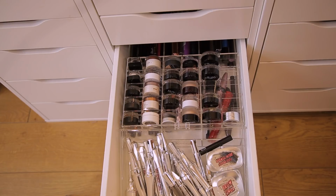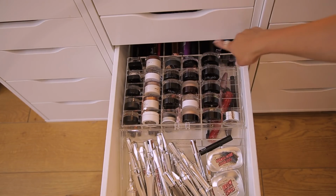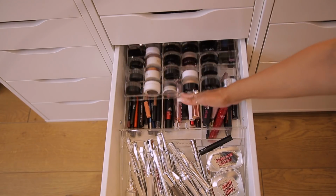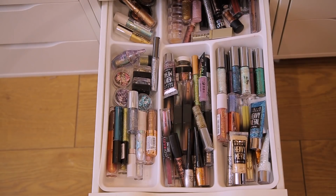This acrylic drawer, when you take this one out, also goes far back, so I've also got mascaras at the back and liners at the back. I like the fact that I've got the option of just moving it and seeing what I need, and it's just a lot neater than what it was. You'd really think that I would clean this up before I filmed, but I just wanted this to be real.